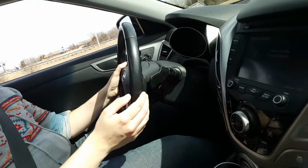Okay. So this will conclude the very horrible product review of the Hyundai Veloster 2012. Hey, you got flappy paddles? Yeah. He's got flappy paddles. Paddle shift.